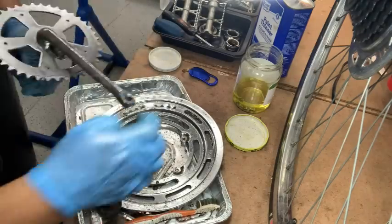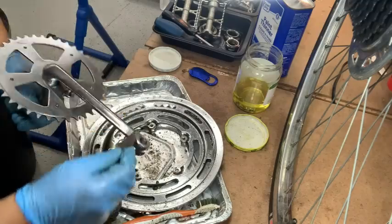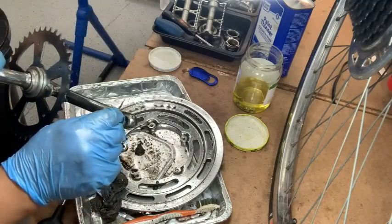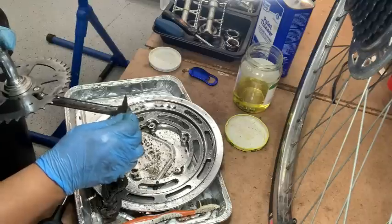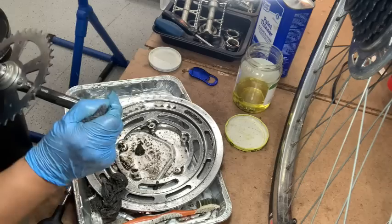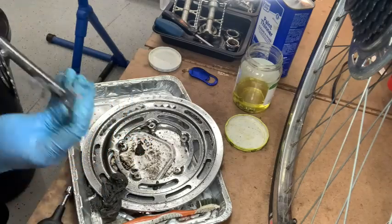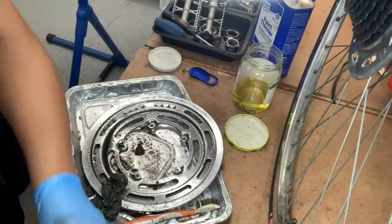This actually was the better of the two. And this one, again, there's a little bit of rust there. That's gone. A little bit right there. That came right off with the steel wool. So that looks pretty good. Alrighty, so that one's done.